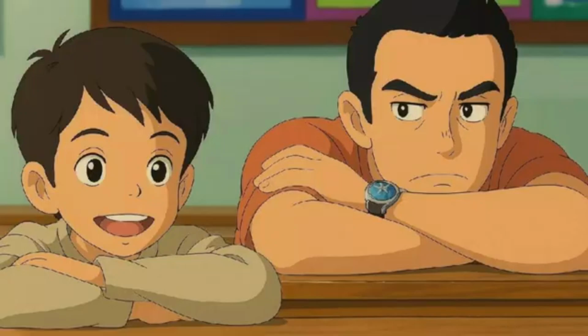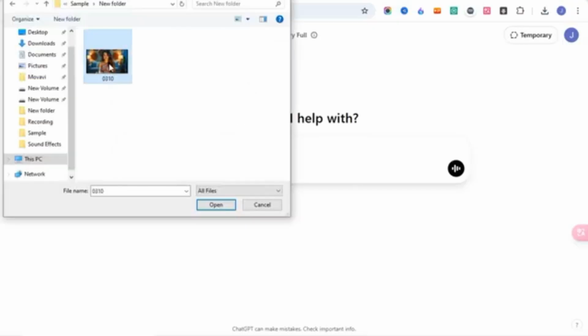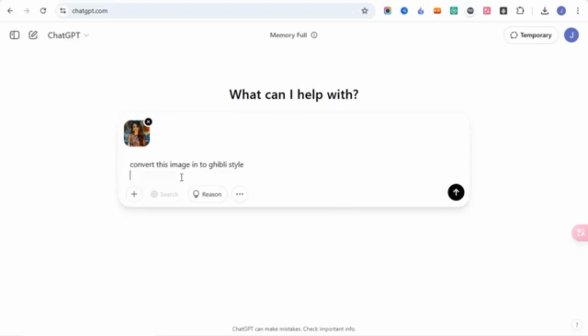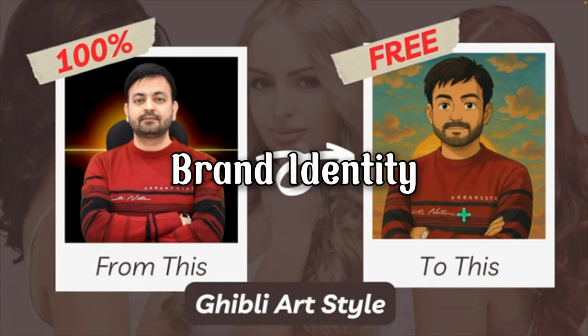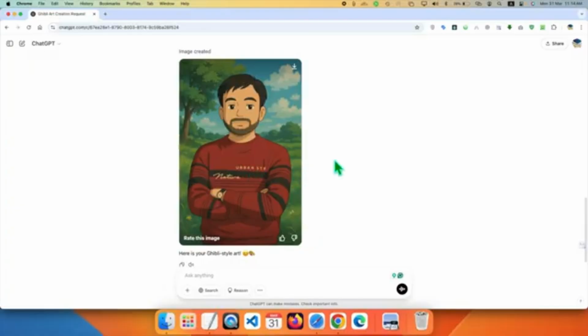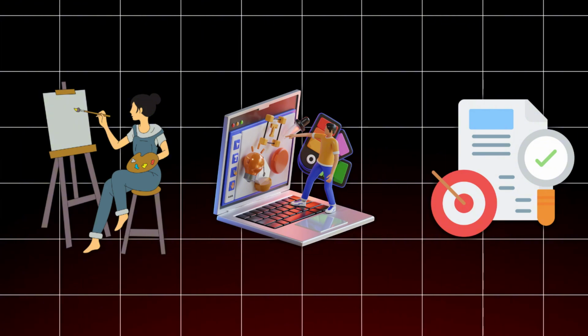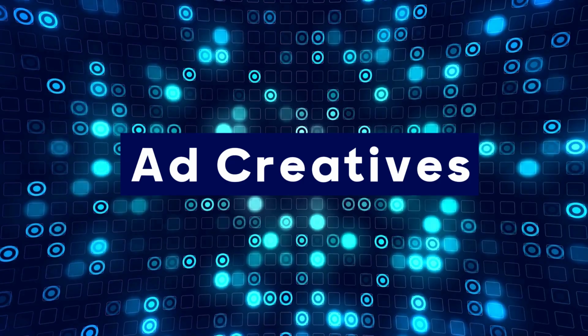Combining styles. Picture yourself as a digital Picasso, where the canvas is limitless and the possibilities endless. ChatGPT's new image generation lets you blend a variety of art styles, transforming ordinary images into unique, captivating visuals. Whether you're looking to stand out in a crowded market or establish a distinctive brand identity, this tool empowers you to merge different aesthetics into one coherent style. It's ideal for artists, designers, and businesses aiming to differentiate themselves and make a memorable impression in a world full of common visuals.